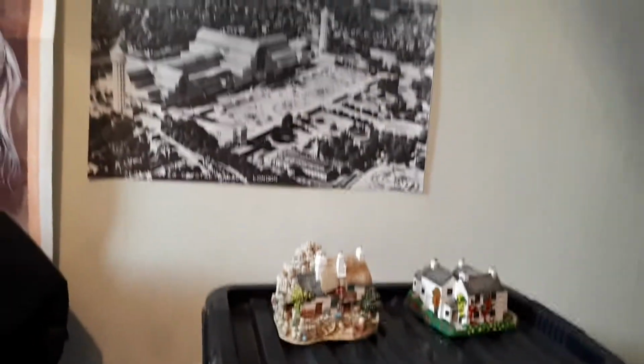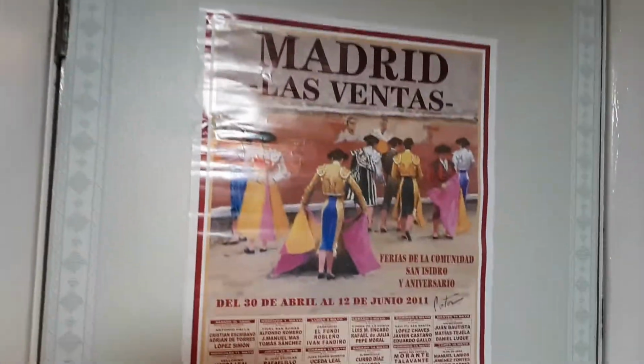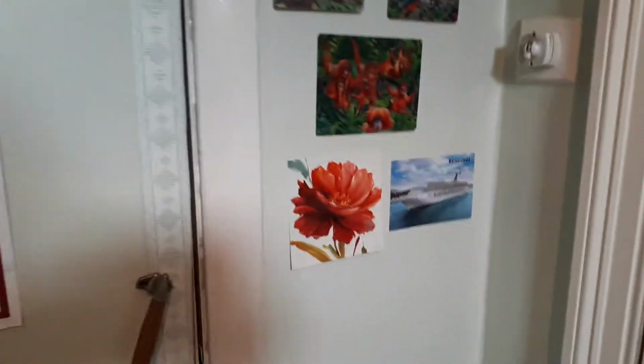And a lot of it is just general precious stuff from my life that I want to keep. Lots of clothes, boxes of clothes in plastic boxes. I don't know if I'll ever use those. The last few Lilliput lanes I've found are going to go in there. Another bullfighting poster from the trip where we actually went to one of those. Can't remember which one.